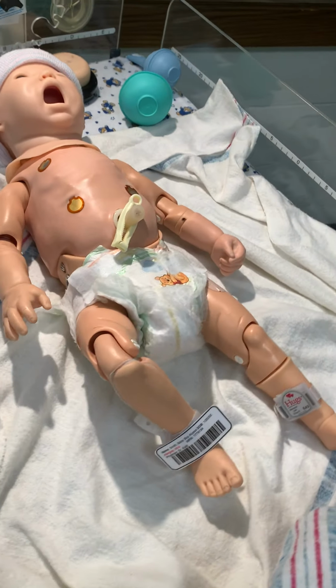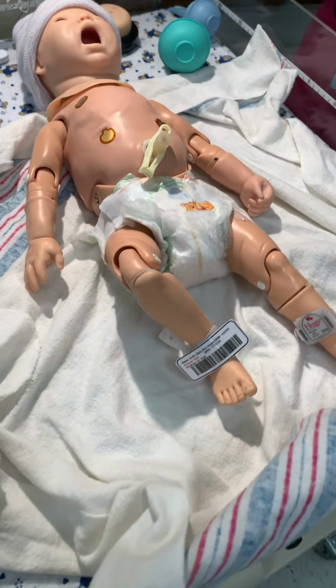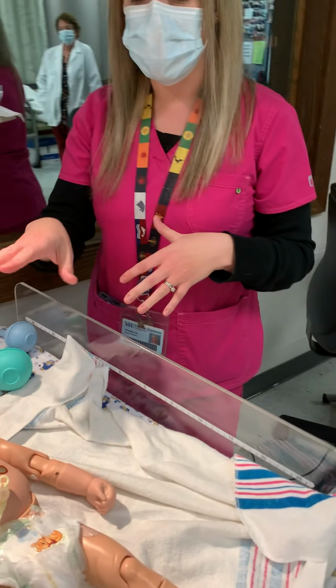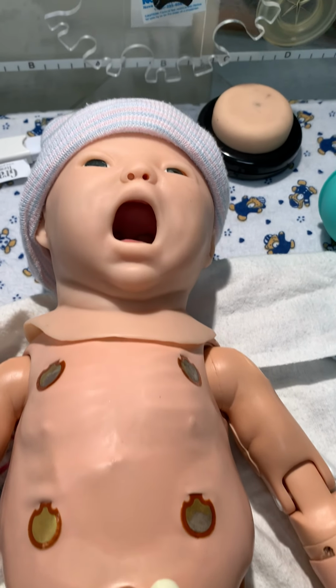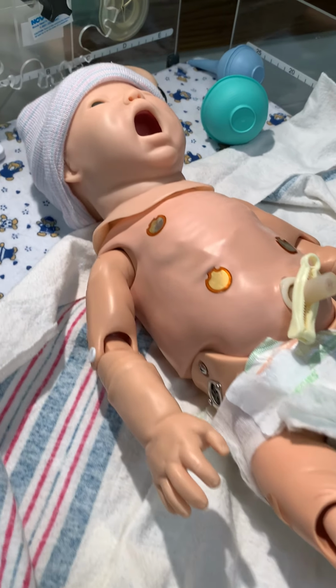So Dr. Wright mentioned there's a lot of different fields in nursing, and OB is my specialty, so that's where I enjoy the most, but I'm a little partial to this baby because I really like all of his features. And he's just like that big guy over in the bed. He can breathe. You'll see his chest rising and falling. His little arms move. He can cry. Let's see here. Let me make him cry for you.